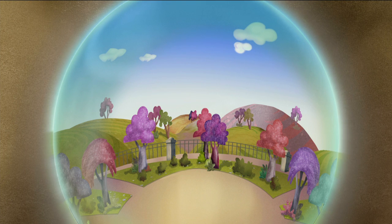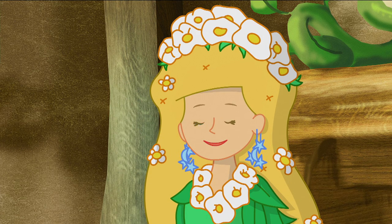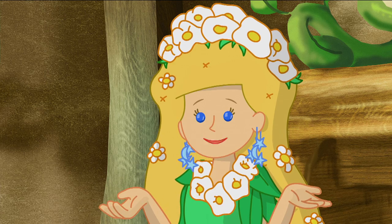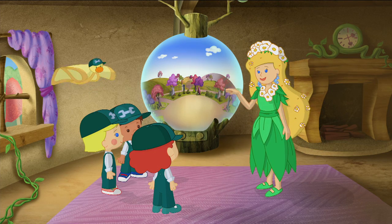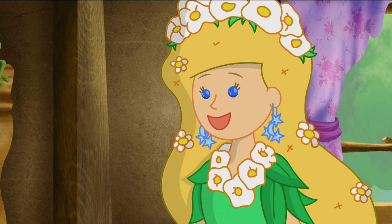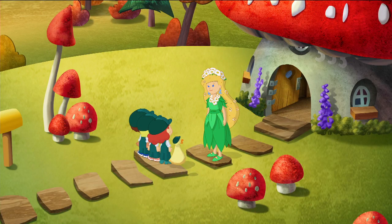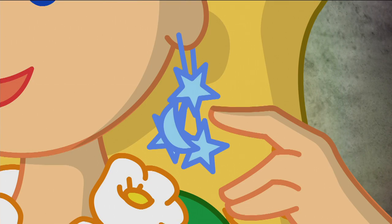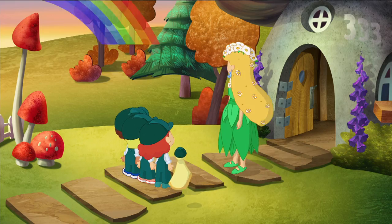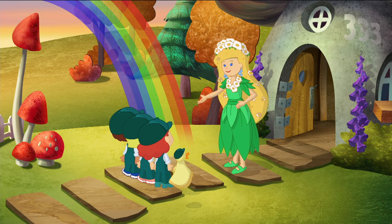Newsflash! Emergency in the park. Not enough rain has fallen and the grass is dying. Looks like a nice summer rain is due at that park. I better get busy. Can I take you home on my way? That would be wonderful. Here we go! Climb aboard!